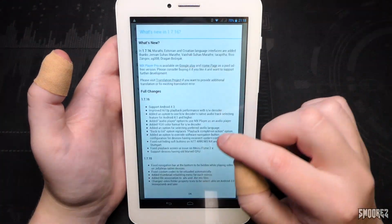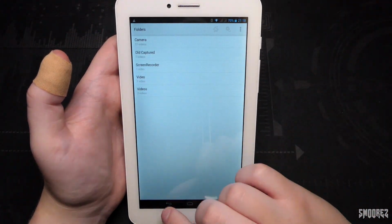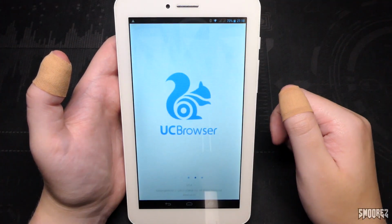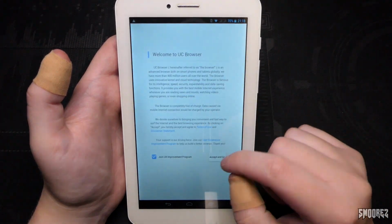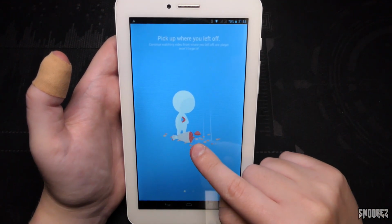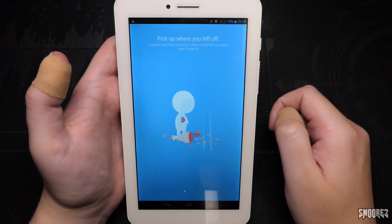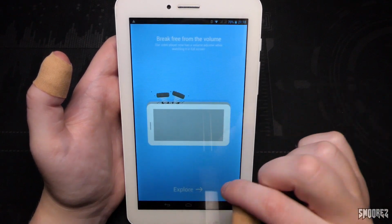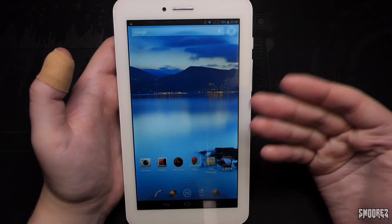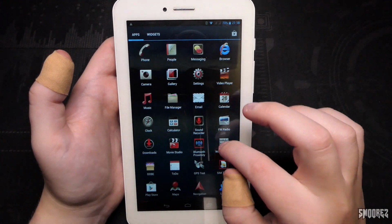MX Player. Oh, what's this? Oh, it's just a video player. Flash player settings, 3 choices. Wow. Well, the browser's obviously a browser with a little squirrel. It's a little cute. Pick up where you left off. I thought that was a severed leg there for us. Okay, no, he's missing his heart. Never mind. Okay, yep, all right, cool. Should have used this for the YouTube test, probably would have been a bit better. You've got three choices of browsers on this, so I guess that's not too bad.